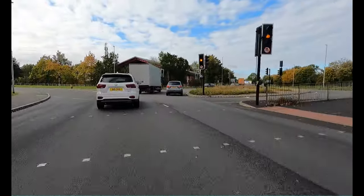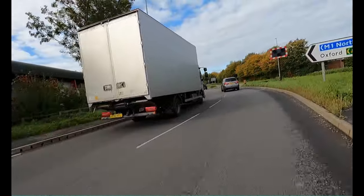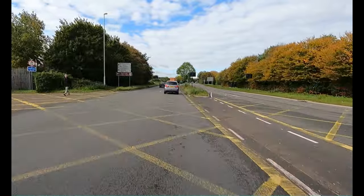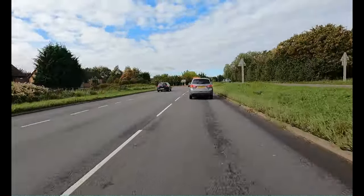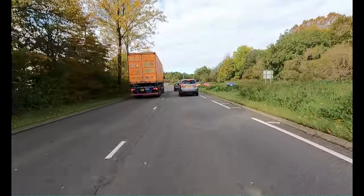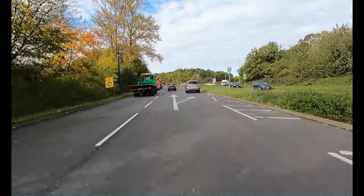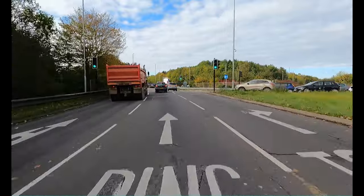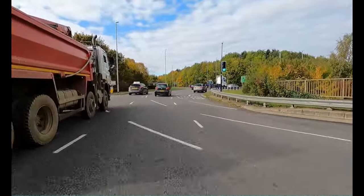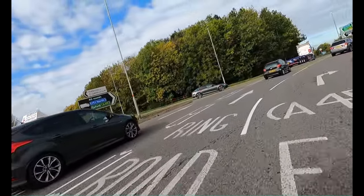Everyone, I've just recently purchased a GoPro Hero 9 camera, and it's got much higher resolution, and what I really wanted was the built-in stabilization. It acts a bit like a gimbal without the gimbal bit. And so this is my first ride out with the camera attached, and I'm reasonably pleased with the results.